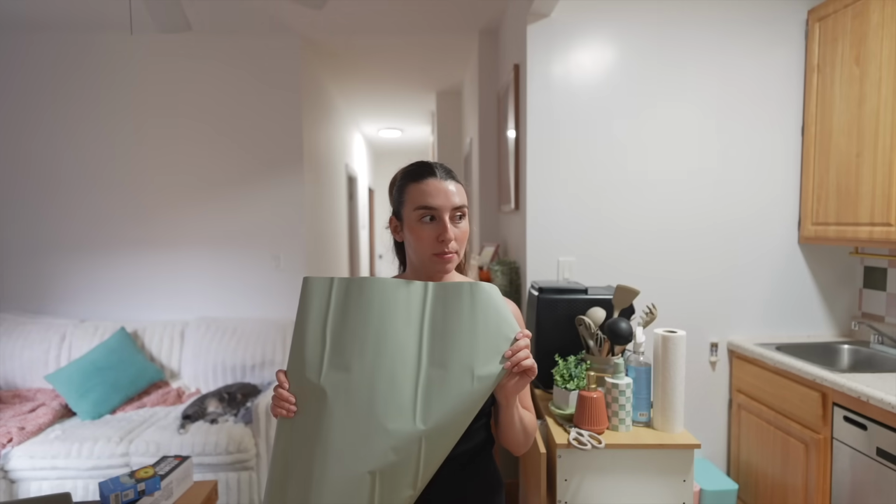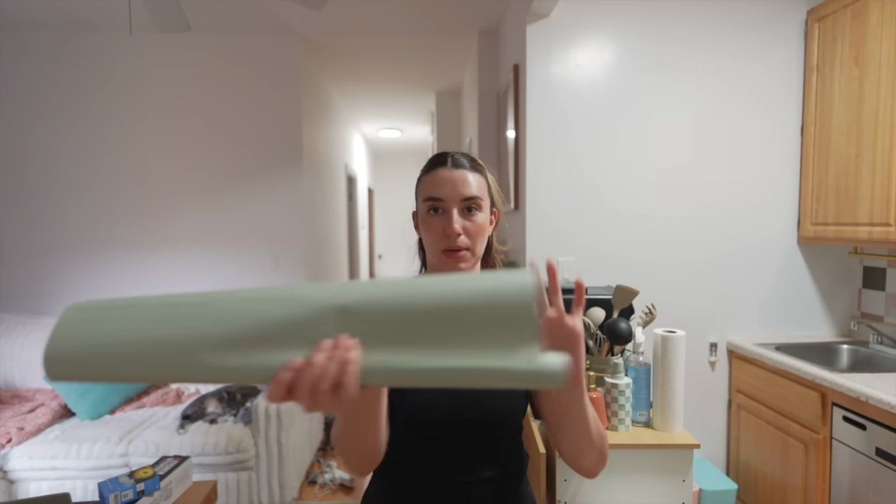Took a little lunch break, but I'm back. We have one more contact paper step, which for a minute I got a little skeptical about. I got this green contact paper. I want to do the fridge. A lot of people wrap their whole fridge. I don't think I want to do that, but I know the sides of my fridge are black, so it might not look good. Today, we are just going to start with the front, and see if it's okay not to wrap the sides. If I need to wrap the sides, that might be a future project, because I think I also only got enough paper for the front.